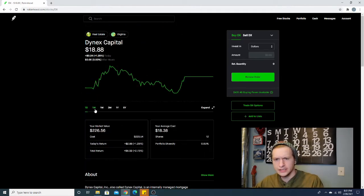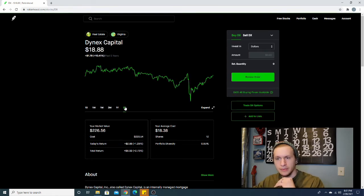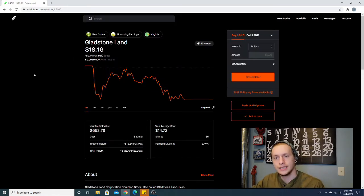And they seem to trade pretty much sideways. So as you can see, over the past couple years, we have the Rona here, and that's been ticking back up. But over the past 5 years, they've been trading relatively sideways, which is, again, totally fine with me. Then we'll go over to my second choice, which is Gladstone Land.